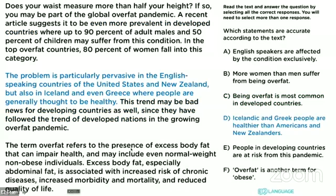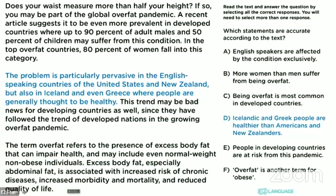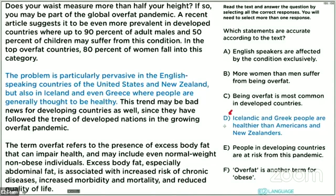What about D? Icelandic and Greek people are healthier than Americans and New Zealanders. Yes or no? I don't want you to assume anything. Don't assume anything here. Yeah, good. Jatinder's got it right. Thought to be. There's a bit of, well, it's not clear, is it? This is very definite. Very definite. Icelandic and Greek people are healthier than Americans and New Zealanders. Be careful with statements that are absolute like this, that are certain. Because then here it says, the problem is particularly pervasive in the United States and New Zealand, but also in Iceland and even Greece, where people are generally thought to be healthy. There's no comparison happening between the two. This is a no.